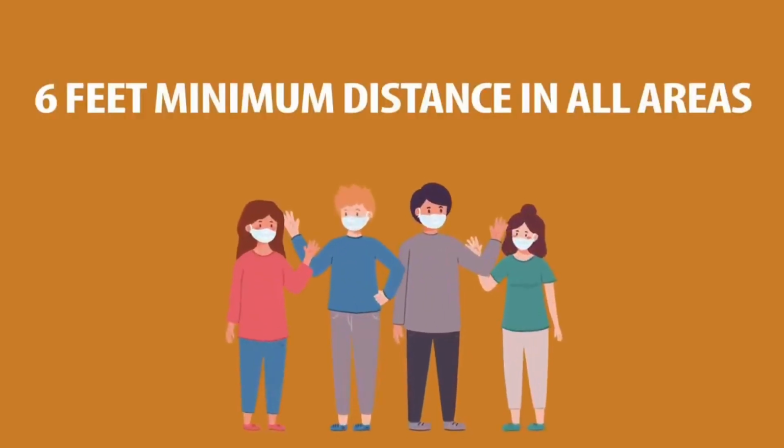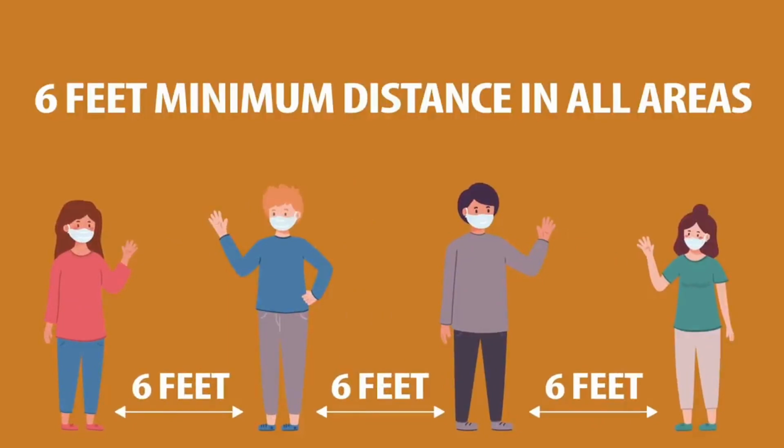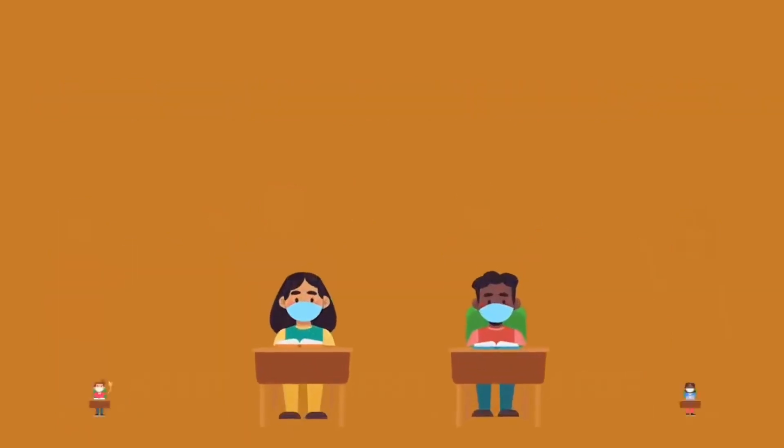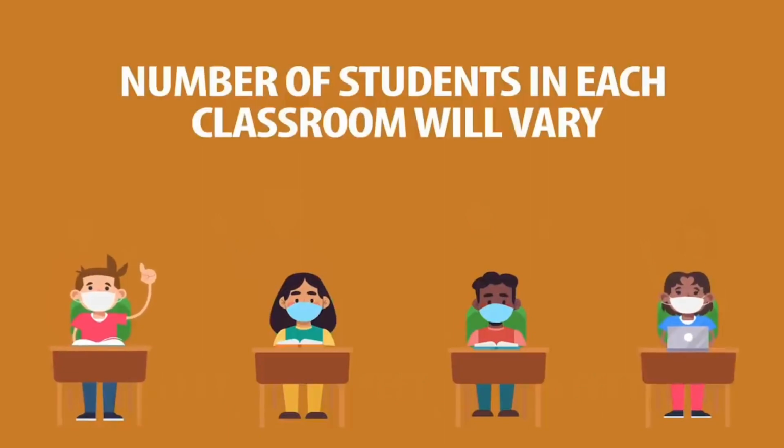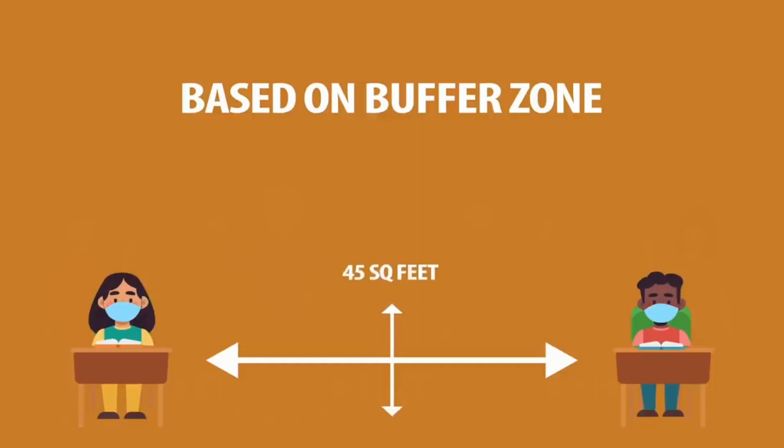Social distancing will be in place throughout all buildings and facilities, with a minimum distance of 6 feet required in all common areas and classroom spaces. The number of students in each classroom will vary based on the size of the classroom and the ability for each student to have a buffer of at least 45 square feet around them.